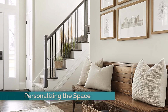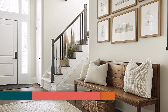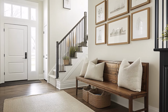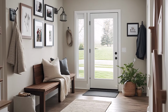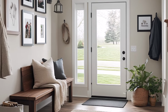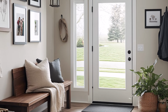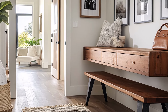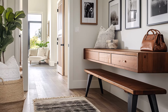Finally, personalizing the entryway and foyer with elements that reflect your style and personality can make the space feel uniquely yours. Whether it's a custom-made piece of furniture, family photographs, or a collection of souvenirs from your travels, these personal touches can add warmth and character to the entryway. A modern design doesn't have to be cold or impersonal. It can be a perfect blend of style and substance, creating a welcoming space that feels like home.